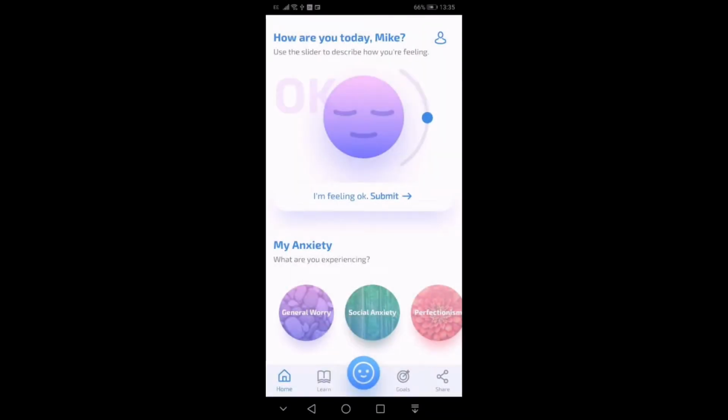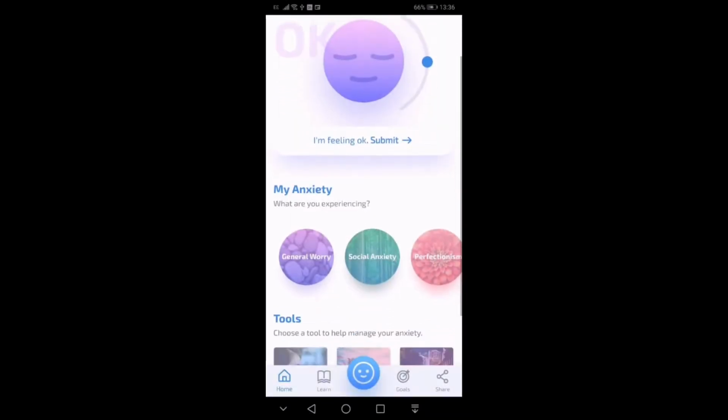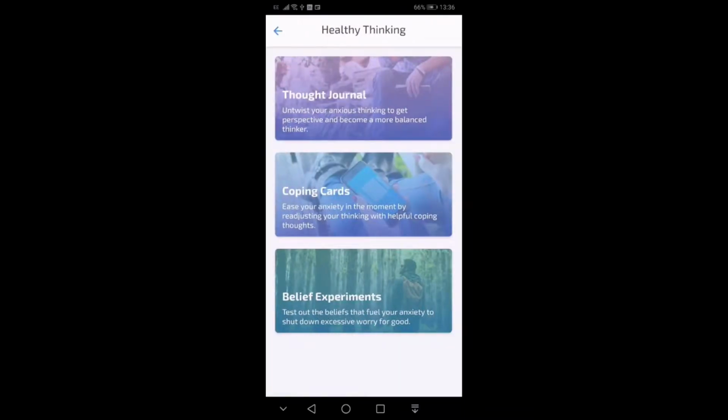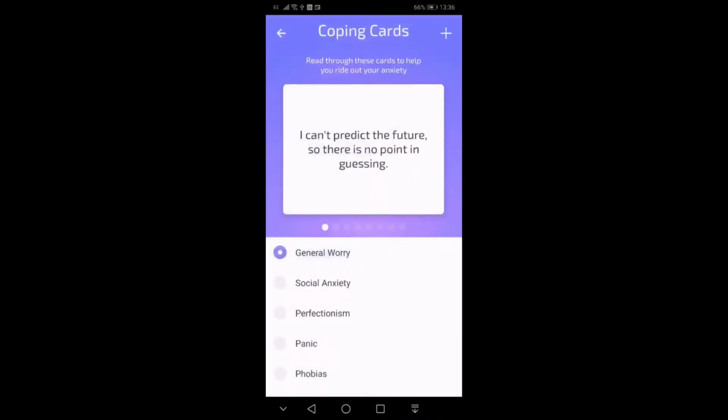Okay, so here we are in the Mindshift app again, and today we're going to have a look at two features within healthy thinking. So we've got a couple of options here that we haven't looked at before. First of all, we've got coping cards, and these are statements that you can use to challenge negative patterns of thought, and they come under the headings that we can see at the bottom of the screen. So for instance, there's some specific stuff about perfectionism.